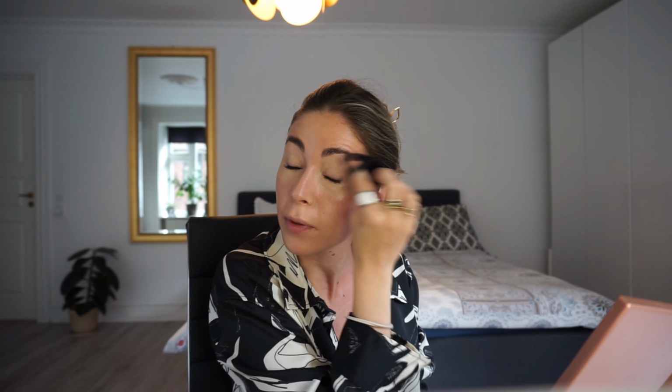Very, very natural. Whatever's left on this puff, go over areas that you feel like are a little red or uneven. Again, we're not trying to look perfect. Your skin is allowed to shine through. We want to look like human, you know? Clean girl aesthetics, no makeup vibes.